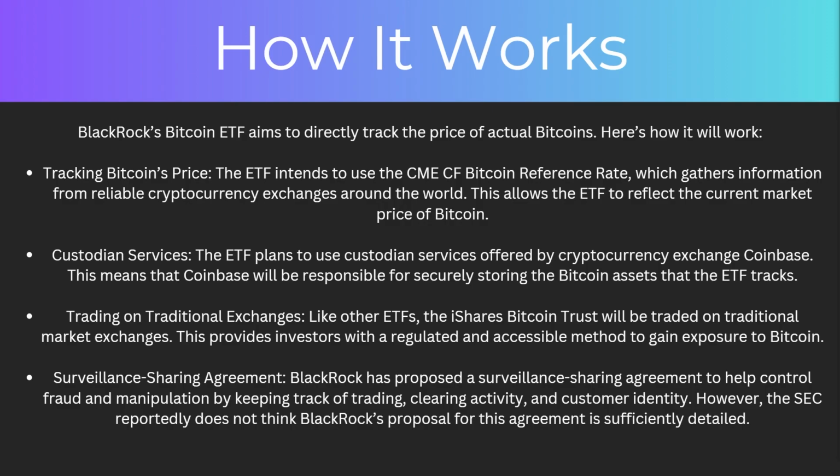And finally, there's a surveillance sharing agreement. BlackRock has proposed a surveillance sharing agreement to help control fraud and manipulation by keeping track of trading, clearing activity, and customer identity. However, the SEC reportedly does not think that BlackRock's proposal for this agreement is sufficiently detailed.